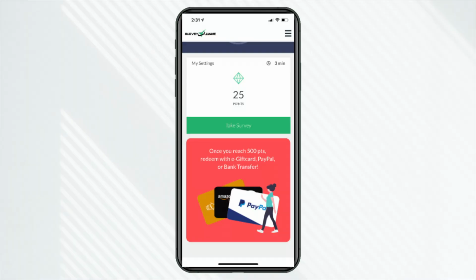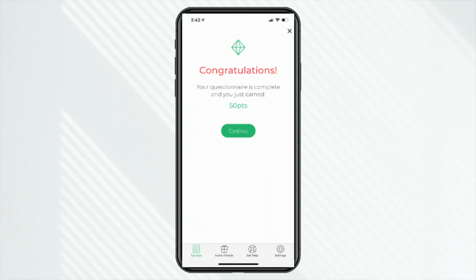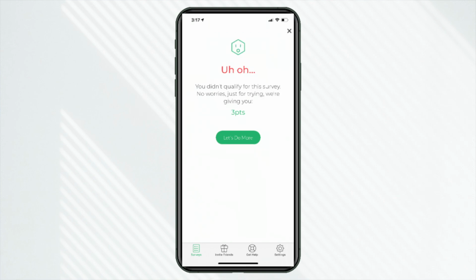So let's start a few surveys with SurveyJunkie. So we can see here, as I'm completing the surveys, of course, I'm getting the points reward. Now this one, what I liked about SurveyJunkie, if I didn't qualify, there is some reimbursement for time. As far as the surveys themselves on SurveyJunkie, it's pretty much the same thing. And in fact, I saw similar platforms echoed across different apps.